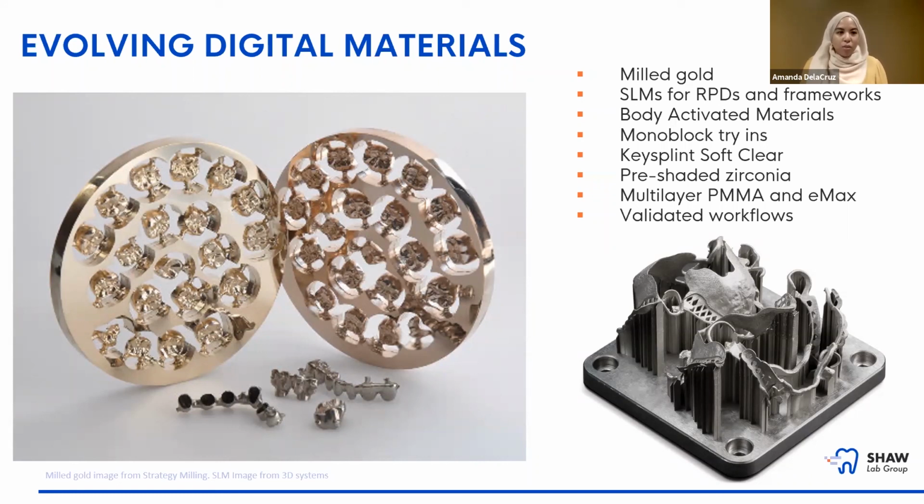Dentsply has also released a really nice monoblock resin for the denture try-ins. So you have an alternative to that base plate, carded teeth, and wax setup that is more stable than traditional methods and more similar to how the final denture will fit and feel. Zirconia, Emax, and PMMA now come in pre-shaded multi-layer blocks and pucks, which is great when there's a need for occlusal adjustments. Since the shade is embedded throughout the material, you don't have to risk completely removing a layer of color. It really is all the way through.